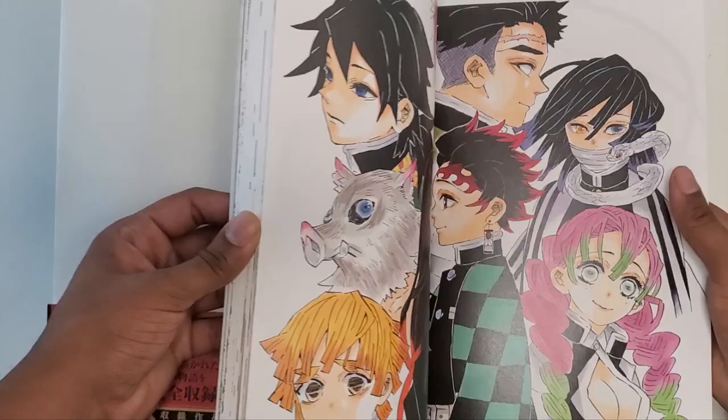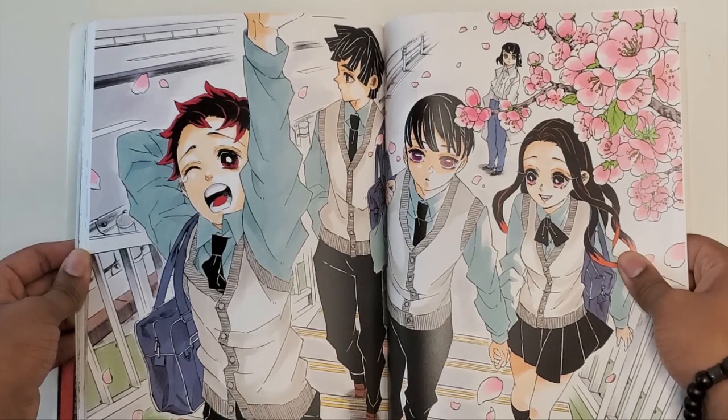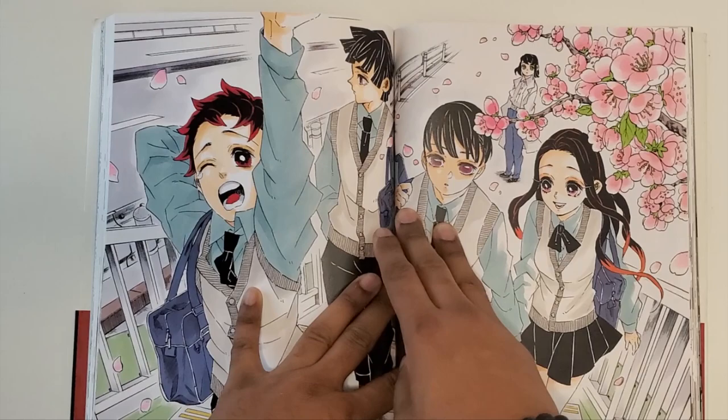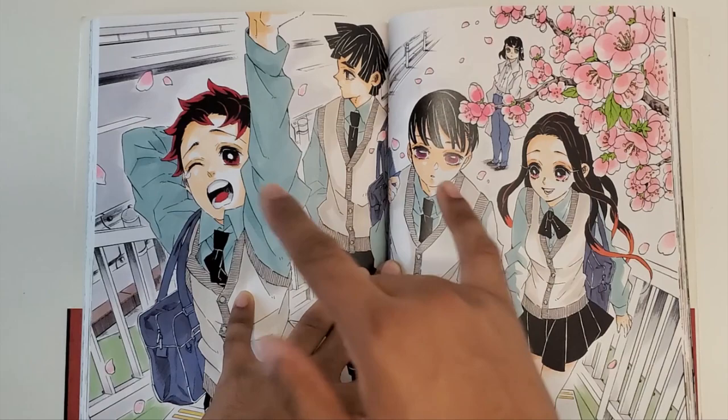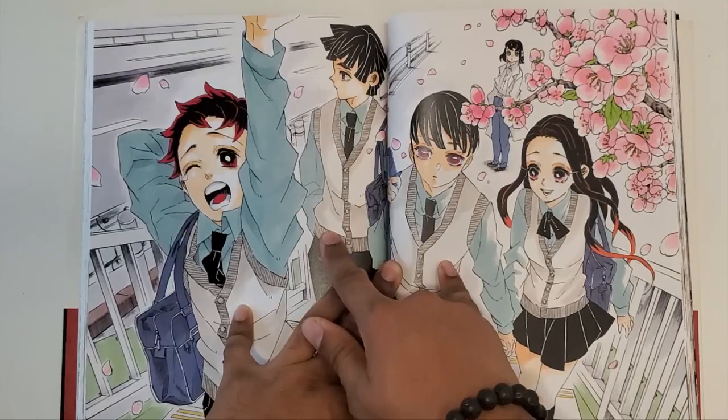We have the characters. We have the ending. I'll say this right now. Demon Slayer and Attack on Titan, I was not heavily invested in the series, so I didn't really care for the endings that much, but there was nothing Gotoge could do, nor Hajime Isayama could have done, to make everyone love the ending. They were too hyped up. Nothing they could have done would make everyone happy. So therefore, I wasn't too upset.